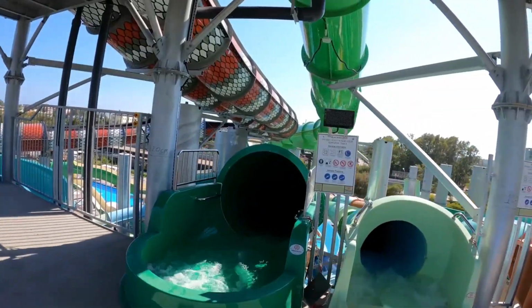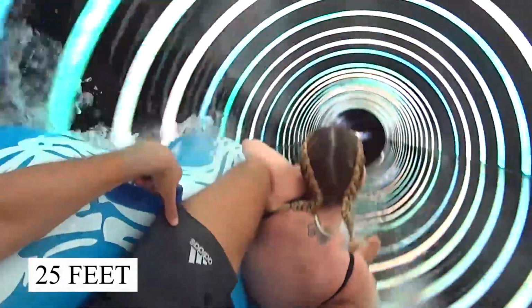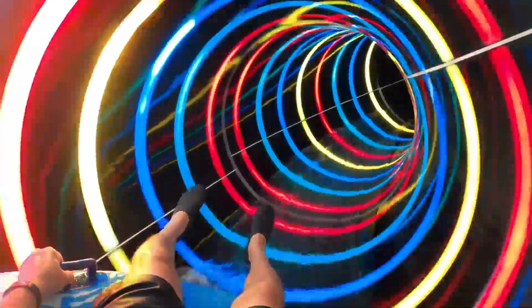From the outside, it doesn't look like much, just any old tube water slide. The inside of the slide, however, is lined with LED lights, making it a black hole at an indoor pool. The slide is 256 feet long and 25 feet tall. It looks as if you're in a wormhole and are being teleported into another dimension.